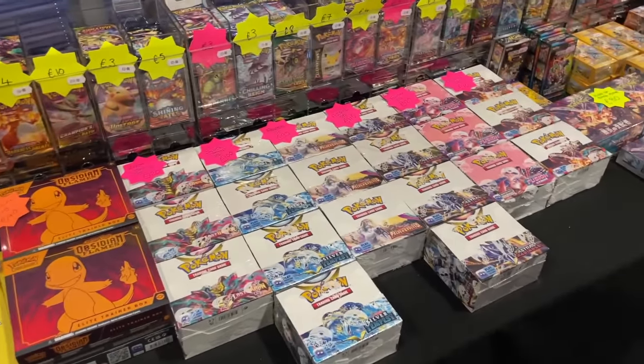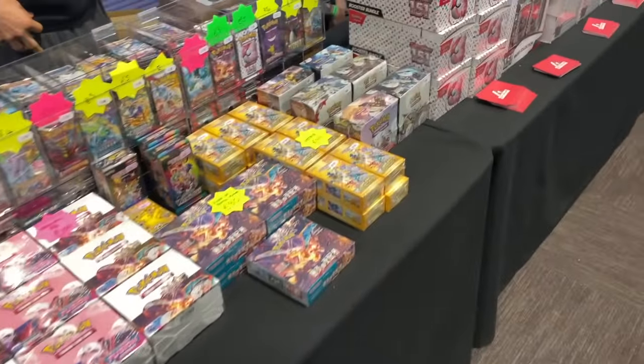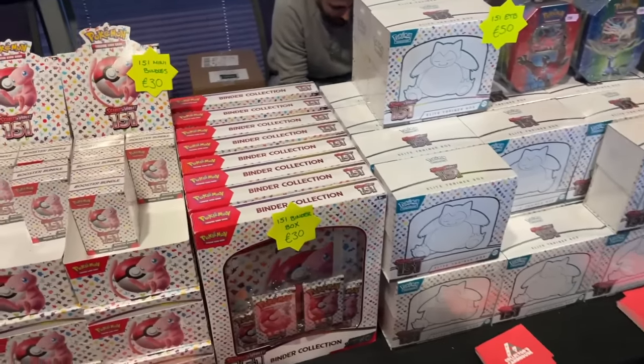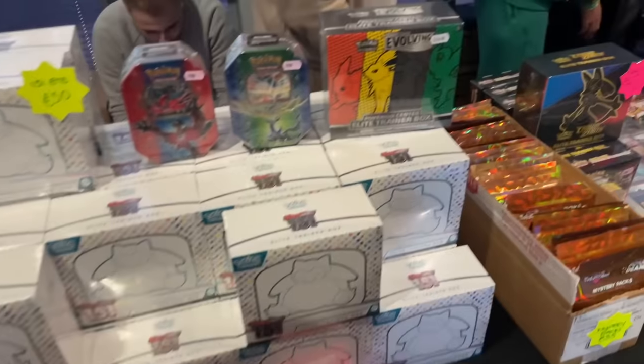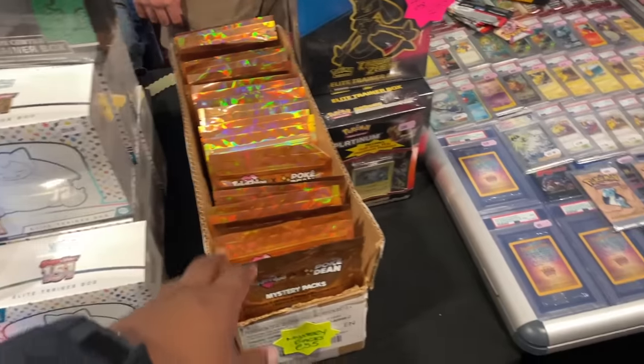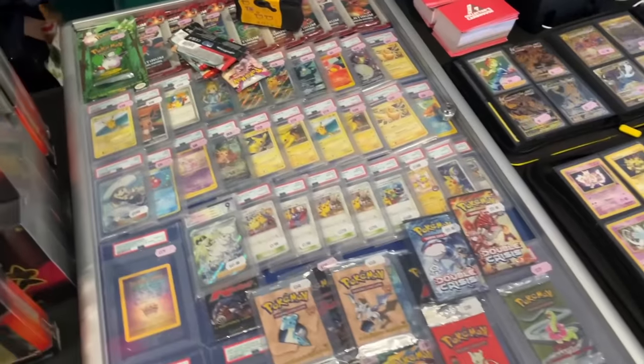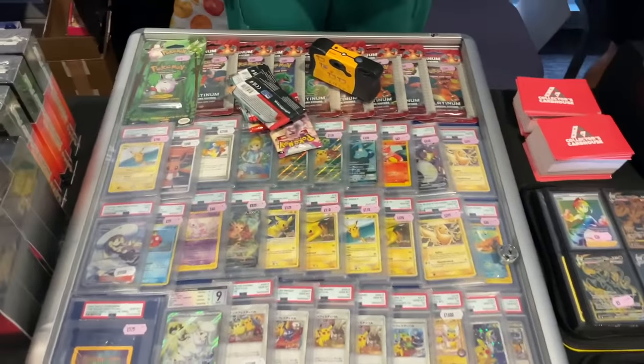So we've got a bunch of booster boxes, a bunch of booster packs, then we obviously got some Japanese, and then we got 151 English, and you can see quite a lot of range here. And we've got a Pokemon Center ETB, the mystery packs, some older stuff. Dean, you gotta tell me, bro, what's the most expensive thing today?